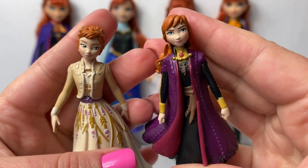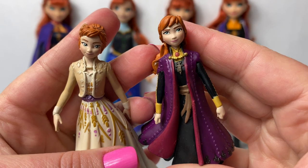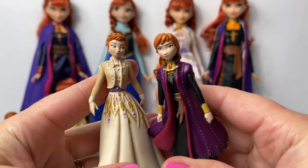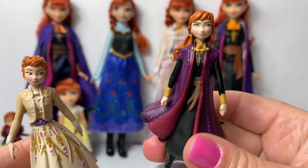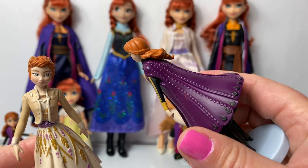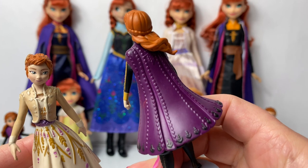Both of these characters come in a deluxe figurine set. In the set, you get two Princess Annas and two Queen Elsas in their different dresses. This one is Princess Anna's travel dress with her black dress and purple and pink cape. Look at all of the details on this figurine.